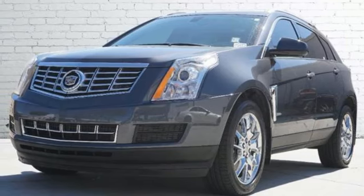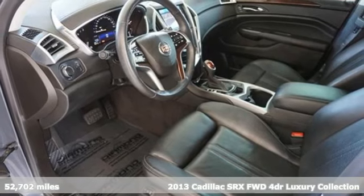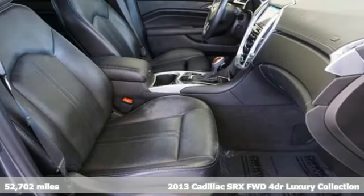Here's a 2013 Cadillac SRX. Beauty and functionality flow into one another, giving you an SUV that refuses to compromise.